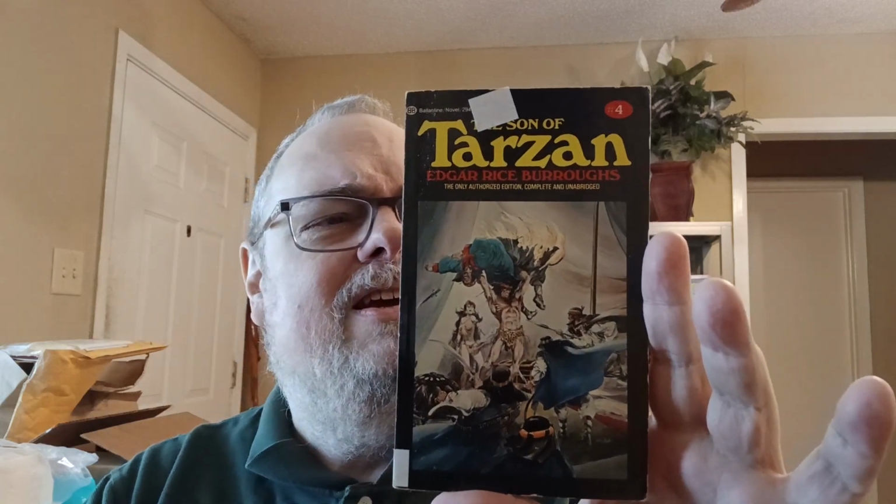The ones I read originally when I was in my 20s, I had a complete collection of Tarzan, all with these black covers. And when I think of Tarzan books, these are the ones I think of, the ones with the black covers. But this is The Son of Tarzan, which is many people's favorite of the Tarzan books.